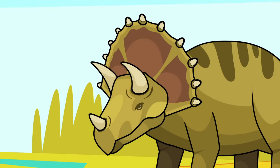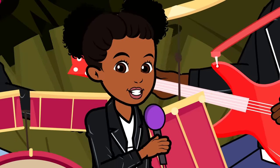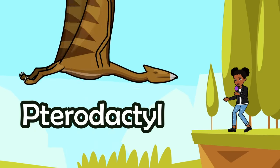Who is that with three horns? It's a big triceratops. Oh no, don't be scared, but look who's flying by. A pterodactyl with huge wings like a plane up in the sky.